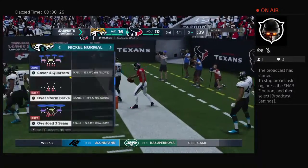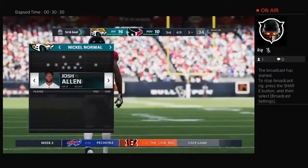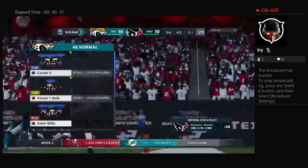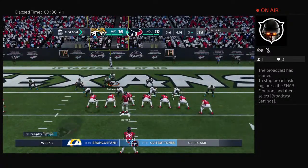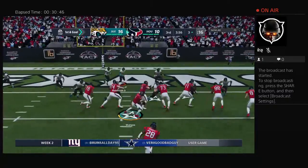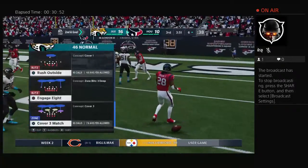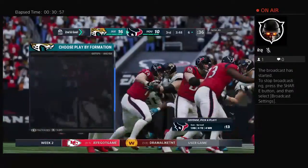This will be caught just inside the 10. And out of bounds all the way down at the 3. It's a first down, his 4th catch of the game after having 3 in the first half. They'll try and punch it in. Gordon. And he'll get blown up behind the line of scrimmage. Back at the 6. Yikes, a 4-yard loss really sets them back now for second down.